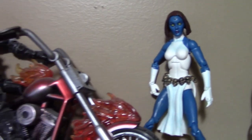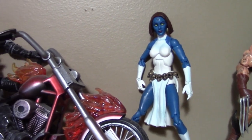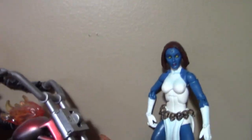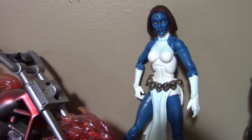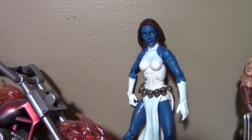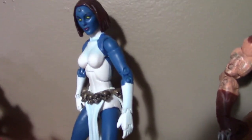Then we got Mystique from the X-Men. Now, this is when Mystique was a villain in the comic books. She was never part of the team when I was reading the comic books back in the 80s. She was always a great villain, though.